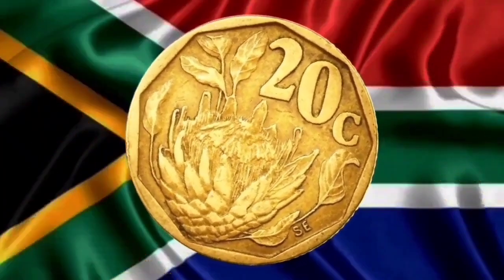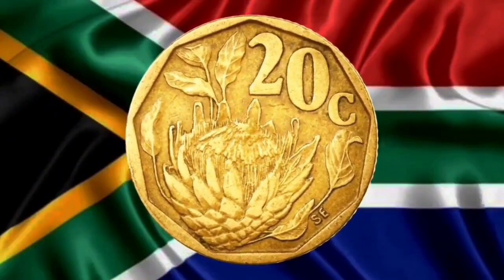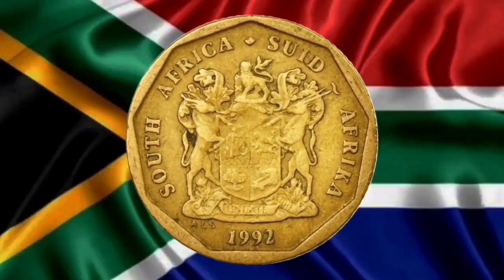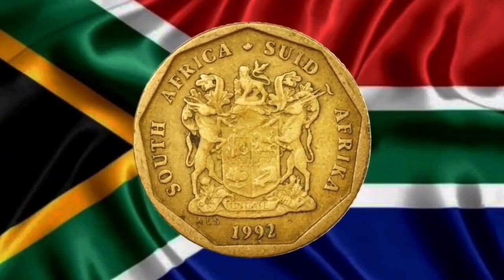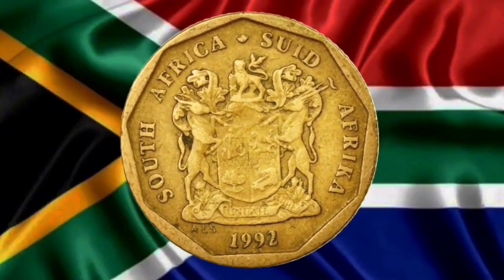Made of nickel-plated copper, the coin has a diameter of about 21 millimeters and weighs approximately 5 grams. It has a reeded edge, which helps to prevent counterfeiting and makes it distinct in touch and feel. On the obverse side of the coin, you will find the portrait of Jan van Riebeeck, the Dutch colonial administrator and founder of Cape Town.